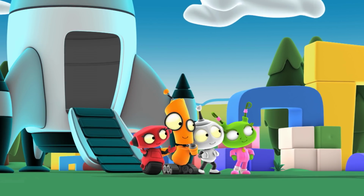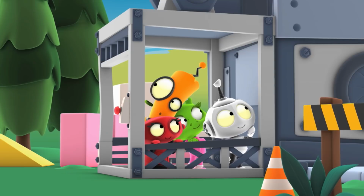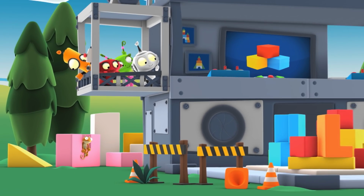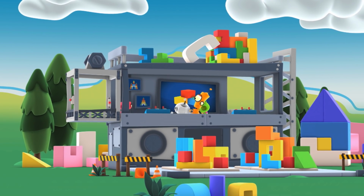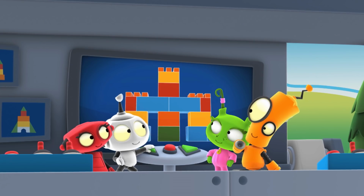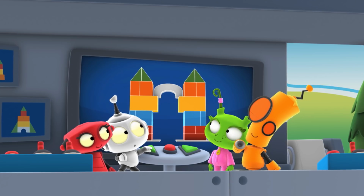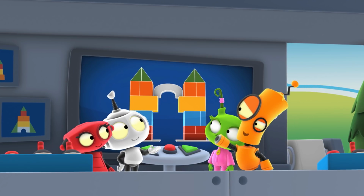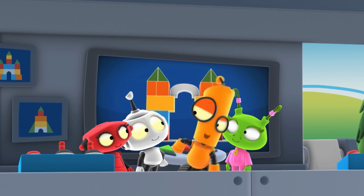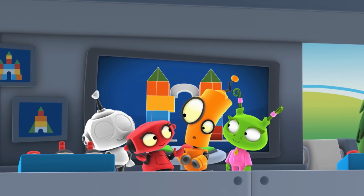Perfect for building great big fancy towers. Something a little easier. What about this? Perfect! We can build this thing in no time. And the sooner we finish building it, the sooner we can knock it down. Ha ha! Oh, Orbit, the goal is to build something you can't knock down.